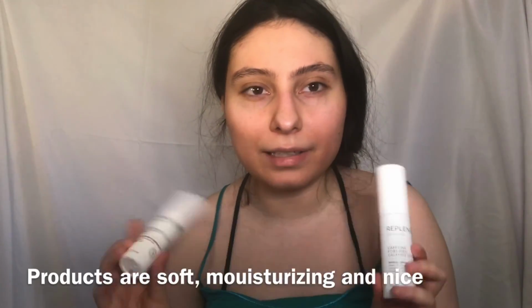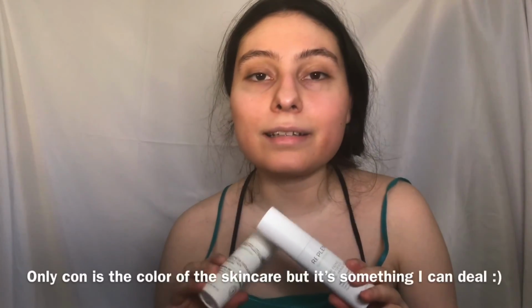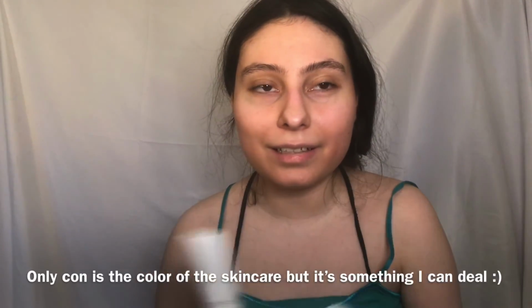So, first impressions, the products work nice. My skin didn't react. I like it. It feels smooth, moisturizing. The only thing I didn't like is the color. I don't like that it's brown. It's supposed to be white or clear for me personally, for any skincare, because it looks like makeup. It doesn't look great for skincare. Maybe for other people, but not for me.